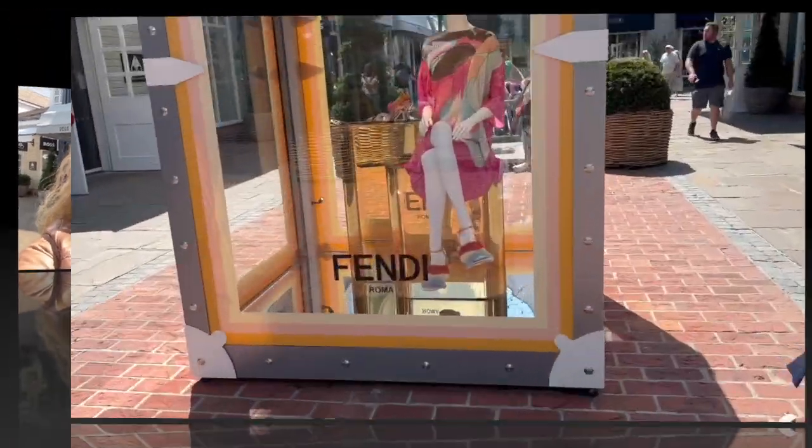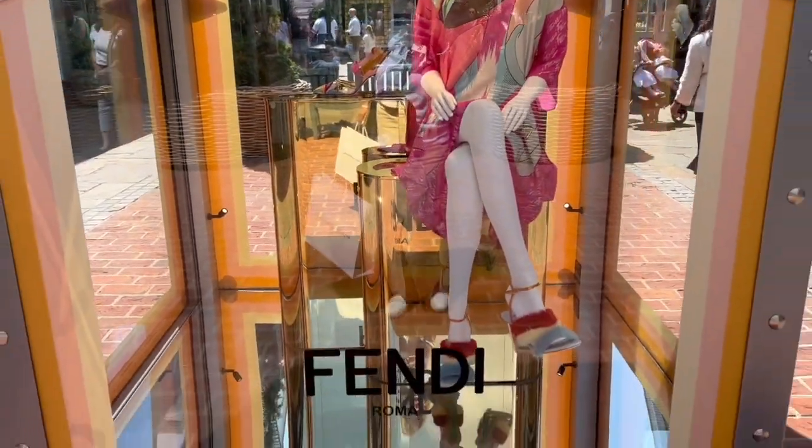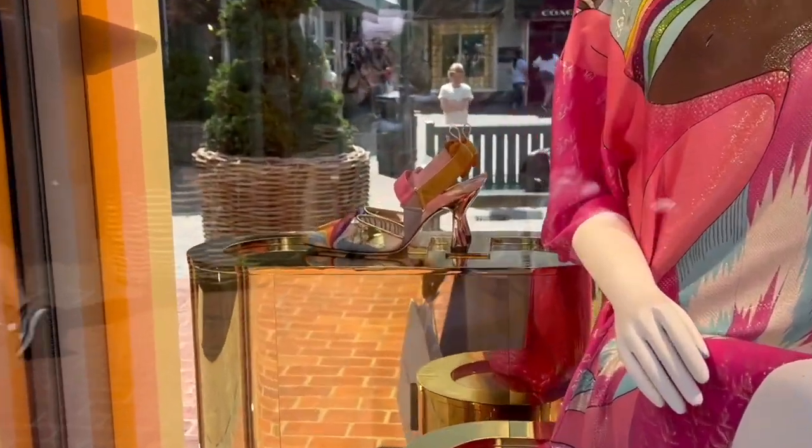Amazing. I love how in the middle they always have a little feature with the brand of the moment. Now this is Fendi today. Look at that. Lots of psychedelic colours in here. Ooh, look at those shoes.